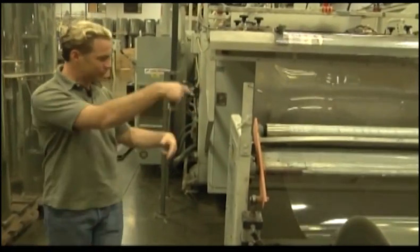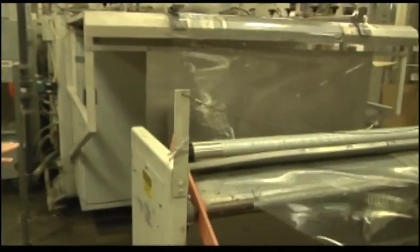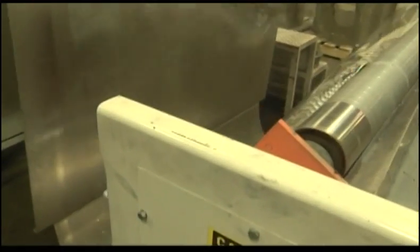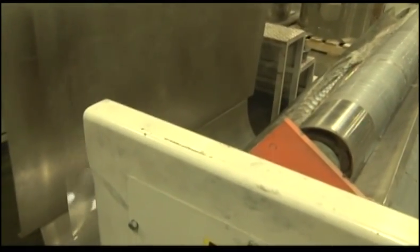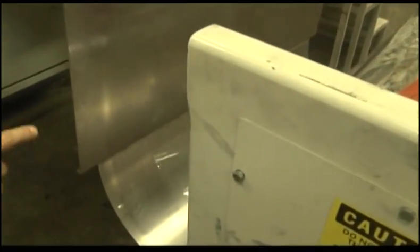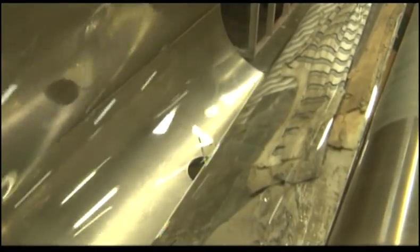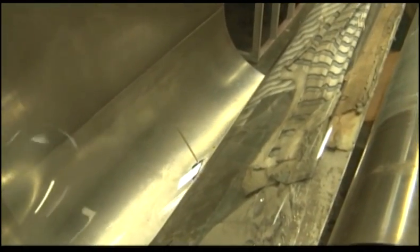And so it's obviously going down, and we have a loop here just so that we don't have the material tight and tensioning against itself. We have a loop, and there's a sensor there that tells the machine, I don't have plastic, give me some more, or I have plastic, stop running. That's your simple feed control.